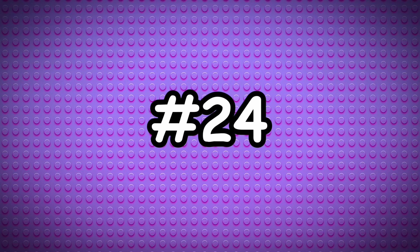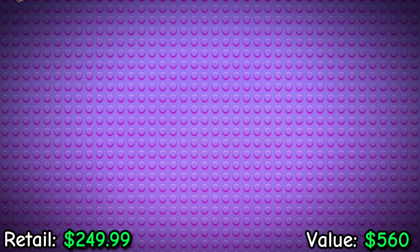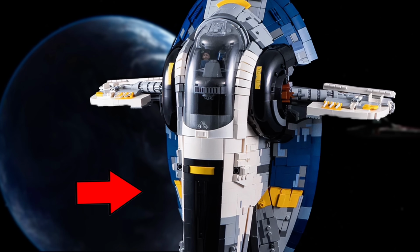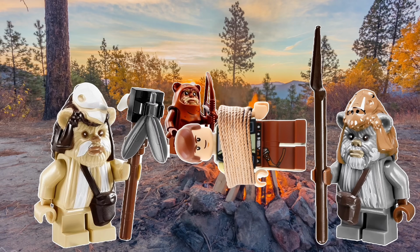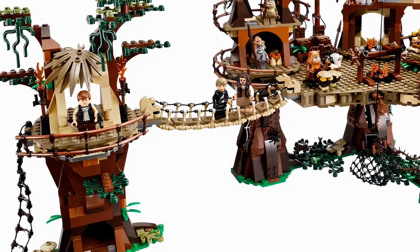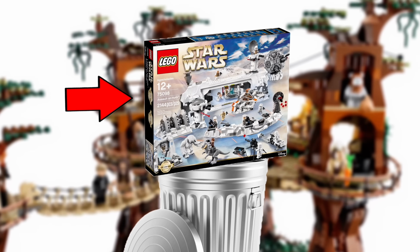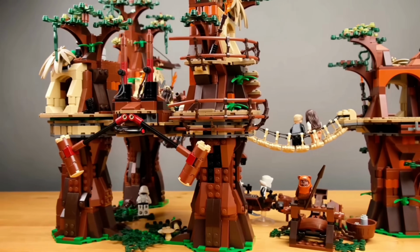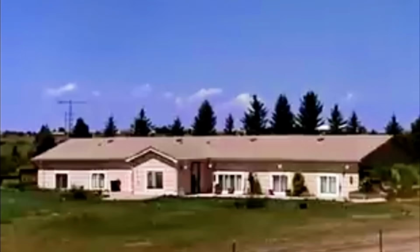Number 24, UCS Ewok Village. Of all the UCS sets LEGO could have made, making one based on a bunch of man-eating teddy bears wasn't high on my list. The Ewok Village, like Assault on Hoth, should have never been a UCS set. Instead, it should have been a playset, so little kids can abuse.